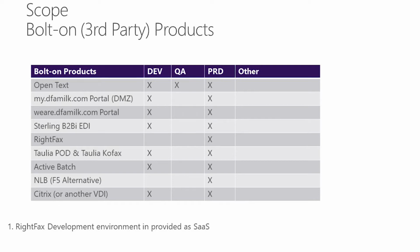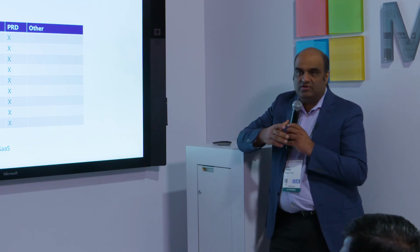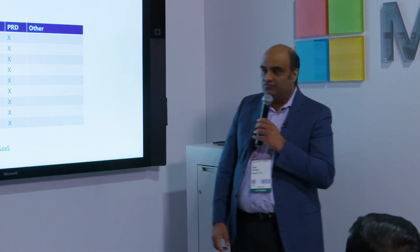Correspondingly, there are a number of other bolt-on or third-party products which were in scope as well, and challenging, right? Because as Lauren will talk about subsequently, the whole milk manifest process revolves around OpenText, which is very key, and was one of the most challenging systems for us to migrate because of the amount of data involved there. And then a number of websites, the EDI system for B2B, RightFax for faxing capabilities, Taulia's POD, co-fax systems, Active Batch for batch scheduling, and then the DMZ components, load balancers, etc. They were all migrated to Azure, or refactored in Azure because there were better capabilities in Azure, like for load balancers, and so on and so forth.